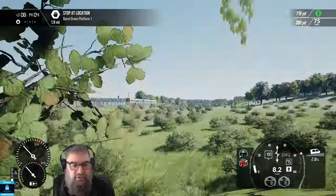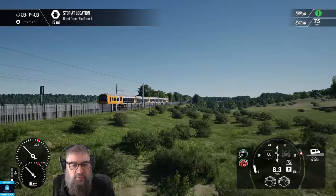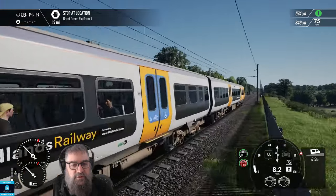Go find ourselves a 323 to sit in. Go for the blue doors again. He won't be going anywhere for a while because the station's not going to clear.